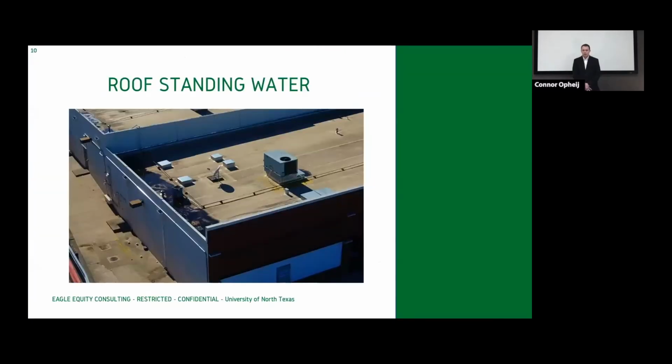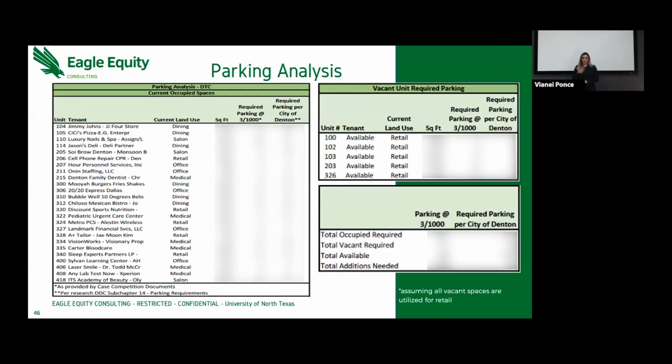On one of the drone pictures we saw, we found a lot of standing water and sanding on the top side of the TPO. This occurs along the back side all the way down the building. For the survey, Denton Town Center has a total of 381 parking spaces, including 10 handicap spaces. This is in direct contradiction to the information given, which stated that there were 118 spaces.